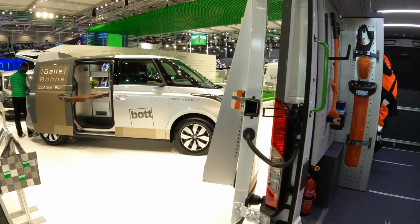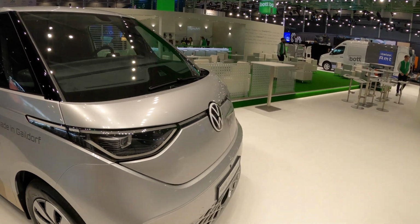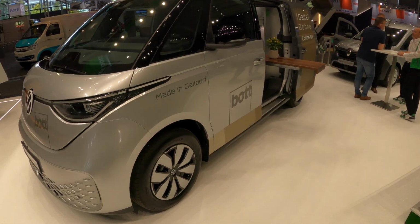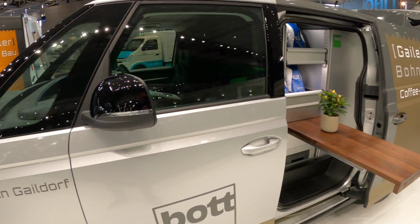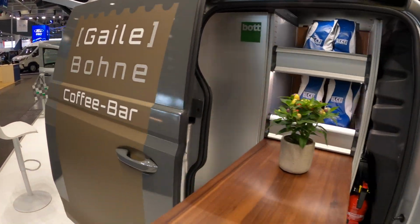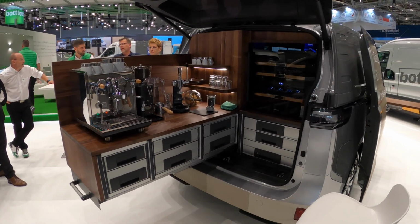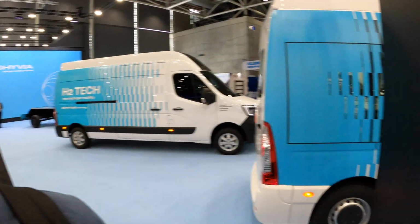But this is what caught my eye: the ID Buzz in silver, which looks great. And this one is a mobile coffee shop. So you can see the standard unit there. Colours are gorgeous, actually. And it has pop-out shelves. You stand up, and then it has the back here. Then it has a mobile coffee bar. Oh wow! With chilled wine, etc., etc. So really nice.